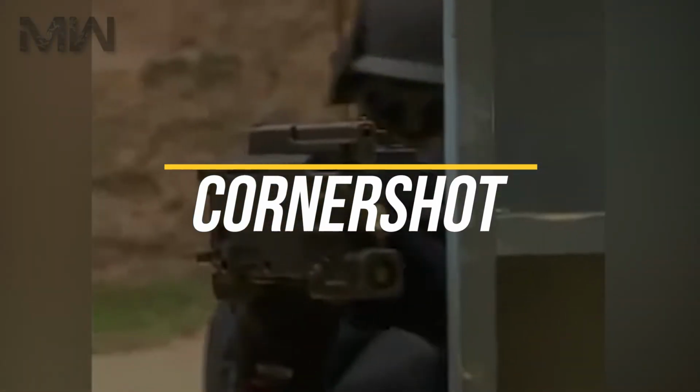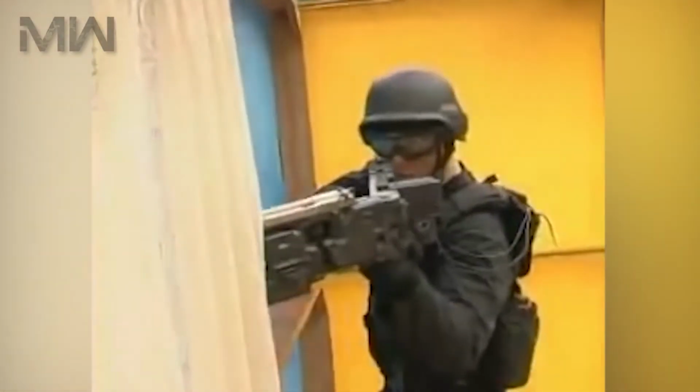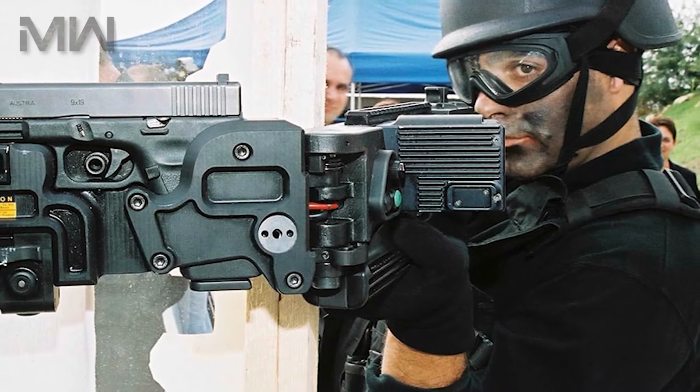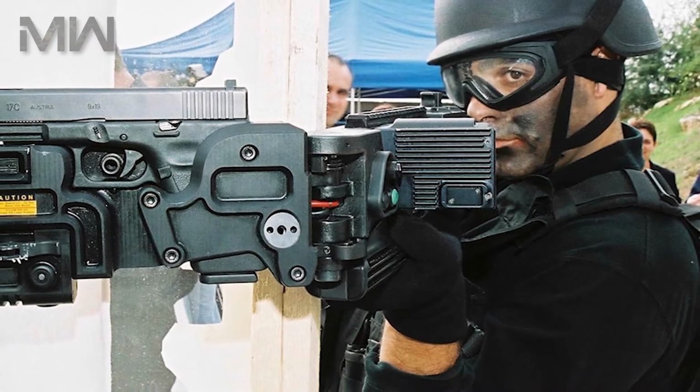Being able to shoot around corners is the military operator's dream, meaning they can fire at a target without exposing themselves to risk. The Cornershot guns were invented by Lieutenant Colonel Amos Golan of the Israel Defense Forces, along with the help of American investors. Initially designed for SWAT teams and special forces to be used in situations involving terrorists and hostages, their futuristic guns provide the ability to shoot around corners.